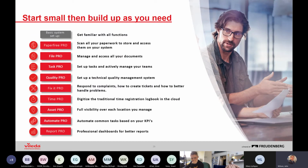So beginning with the first one, Paper-Free Pro, the first function, allows you to scan all your paperwork and store them on the system. So these are your paper forms that you have at the moment. So this could be your work order form, your risk assessment form, your holiday form for your employees. That can be transferred all onto digital. And the benefit of this is anyone can access it at any time, submit the form, and it would come to you as a PDF with signatures.